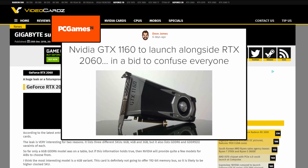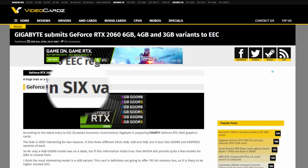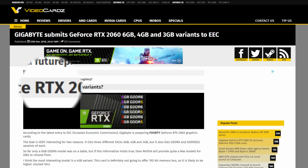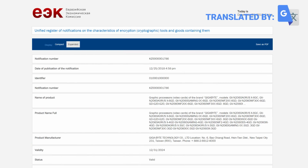Not only is there a rumored GTX variant, but now there's likely going to be 6 RTX 2060 versions. And guess what? That's the RTX moniker alone. Of course, remember that the GTX version is still more of a rumor, but this claim comes from a more substantiated source as these are listed for the EEC or Eurasian Economic Commission.